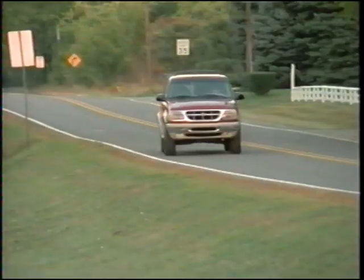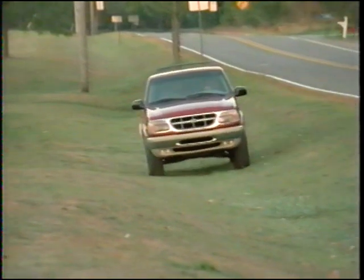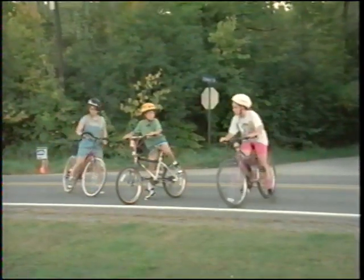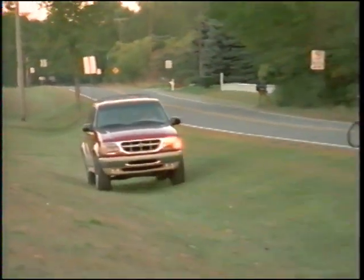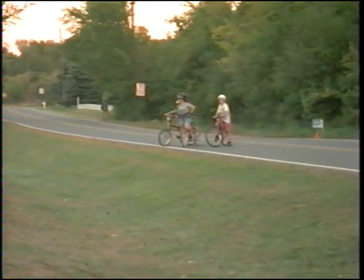And if you're forced off the road into a ditch, don't try to cut the wheels too sharply to come out of it. What you should do is continue in a straight line to the bottom of the ditch, and then ease yourself out of it. Again, checking for traffic before re-entering the highway.